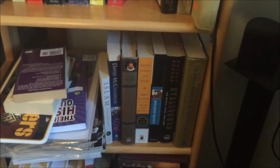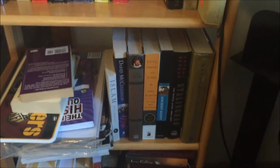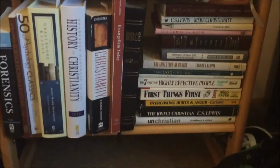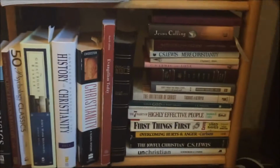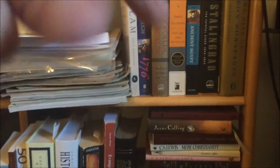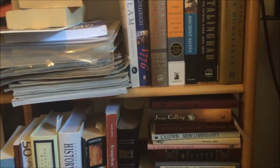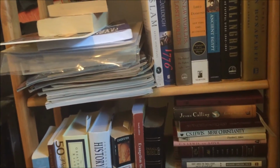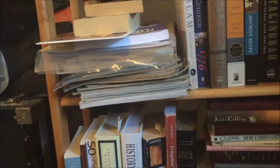Down here we have some history books that I want to get to eventually, some magazines. In the bottom we have religious books and self-help books that I like. So we have some C.S. Lewis, some psychology things, Mere Christianity, C.S. Lewis. We have First Things First by Stephen Covey, and a bunch of other things, self-help books down here, and religious books.